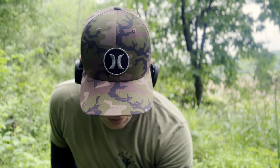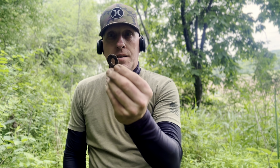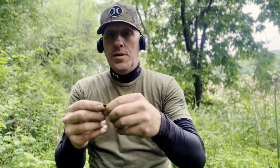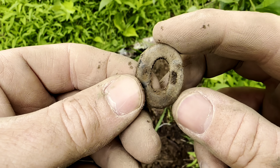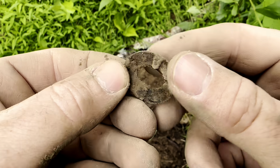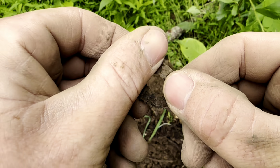Another find in the hole. This is actually something I haven't found in a while. I know exactly what it is. So this piece right here would have been the ring that would attach the canvas to a Model T or a wagon. I want to lean probably more towards a Model T for this home site here. I mean, it could have been a wagon too, but this was what connected the fabric to the metal. Pretty cool find for this site, and you can just imagine the car in here parked that lost it.